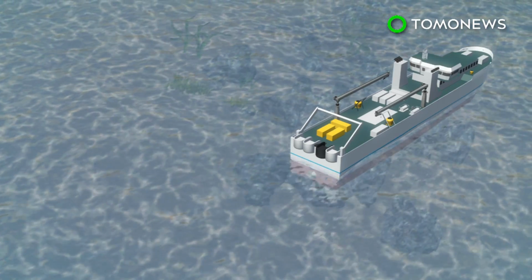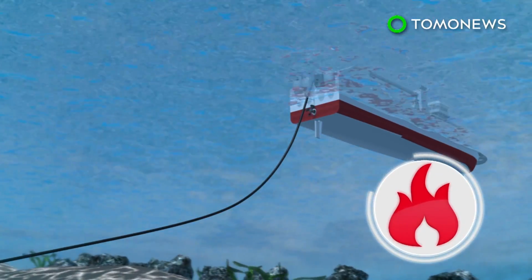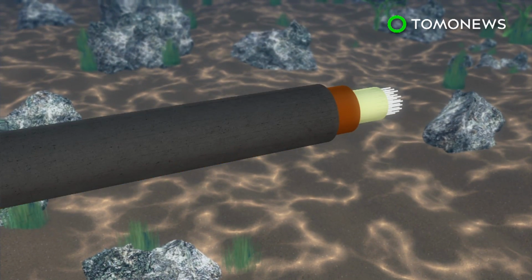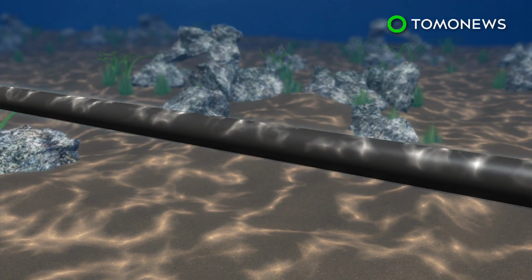When laying the cable, engineers had to account for an average depth of 11,000 feet and hazards including coral reefs, earthquake zones, and active volcanoes. According to Microsoft, the Marea undersea cable is comprised of 8 pairs of fiber optic cables encircled by copper, a layer of hard plastic, and waterproof coating.